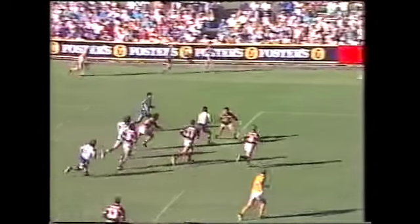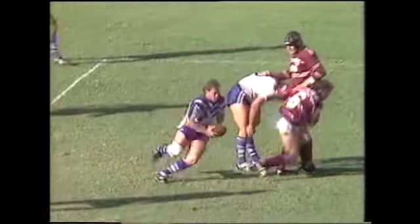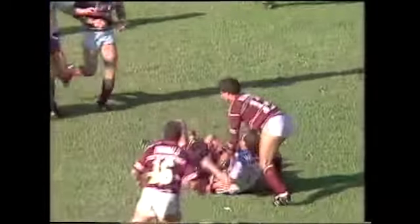Gillespie. He pushes Gibbs off easily. He's busted 2 tackles. Got to go in low on this fella. You don't go in around the chest and shoulders of an enormously powerful young fella like him. There's a good tackle from Gibbs right round Lamb's thighs and drove him sideways. Bugden. Tunks hops through one tackle.